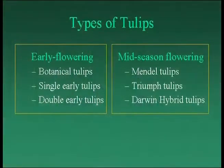The early season tulips are our botanicals, what we call our single earlies, and our double earlies. And so what do I mean by that? I gave you another handout called Tulip Classification. Our single earlies are the hybrids and cultivars that are derived from two other species type tulips. And they only grow 12 to 14 inches tall. You think, well, that seems pretty tall, but not compared to some of the large late season hybrids. And they flower in April, early May.